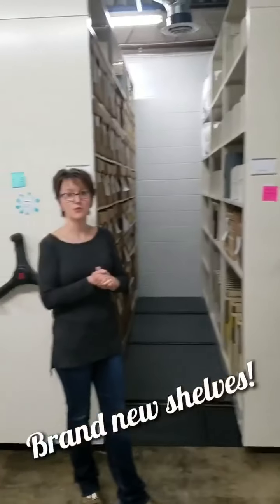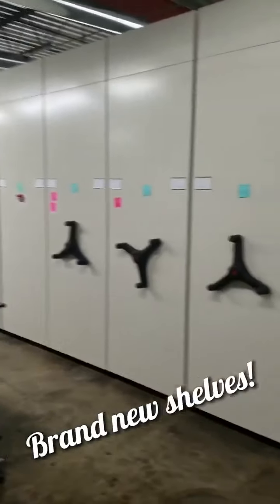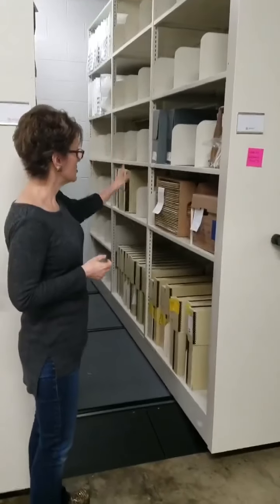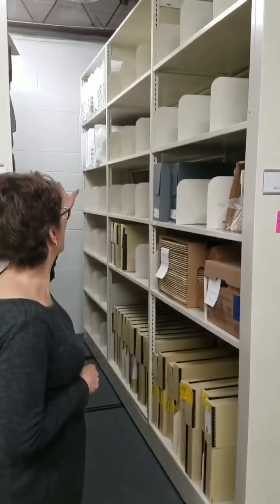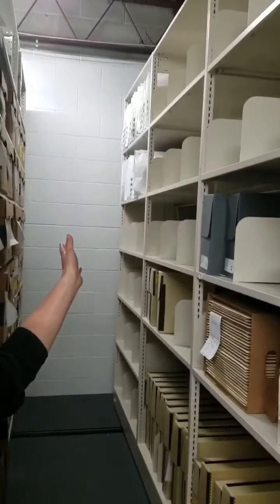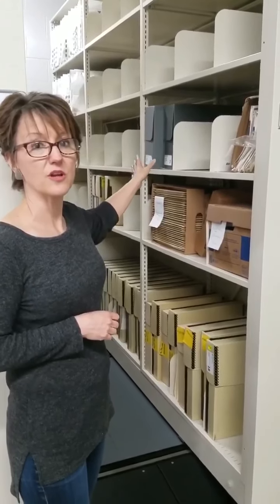The restroom, and then here we are back in our storage area. If you haven't seen this before, this is our new mobile shelving that we purchased last year, and we're getting everything organized on it. Not quite yet though, but just recently this shelving was created to house lots of our arrangements, and you can see up there in the corner we started housing Ray Charles arrangements, and we'll be putting more, the Alice Faye arrangements, Sandler and Young, Natalie Cole. Those materials will all be going up here on these shelves.